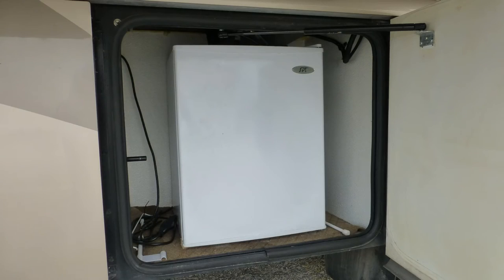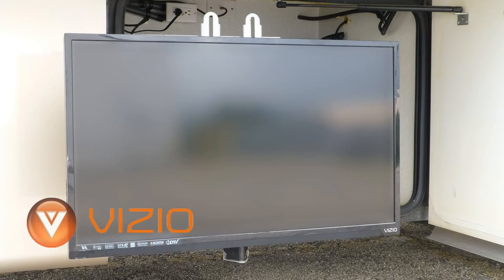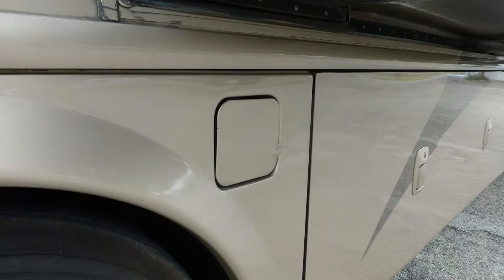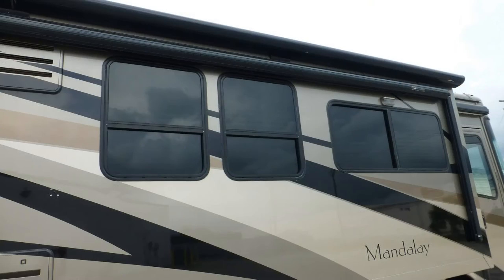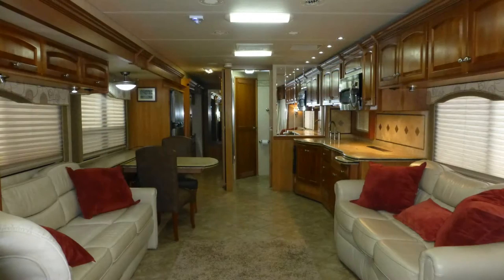You also have a refrigerator freezer, as well as an entertainment center with a 32-inch high-def LED TV. You'll find the convenience of keyless entry and dual fuel fillers hard to live without. There's also an outside shower, rear ladder, and custom full rear mud flap. The tinted dual pane windows provide protection from heating and cooling loss and interior fading. Shroud yourself in luxury when you step into this top-of-the-line Class A coach.